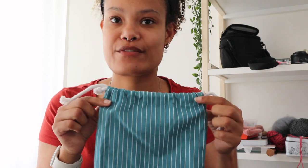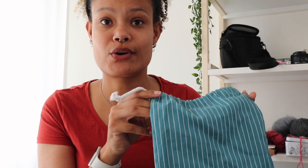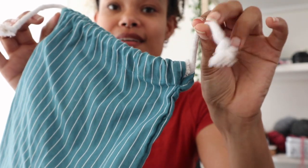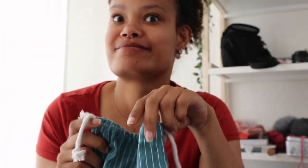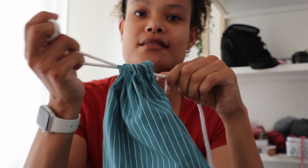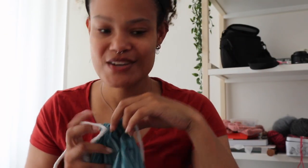Then I bought a second project bag for smaller stuff like socks, just smaller stuff, and it is this one. There's these little, how do you say it, ropes, and you can do it like this, and then you can take it with you. So that's nice, because always when I want to take my knitting with me, I had to put it in a plastic bag or just in my normal bag, and it was not as convenient as I would want it to be. So I bought this one, and I am enjoying it very much.